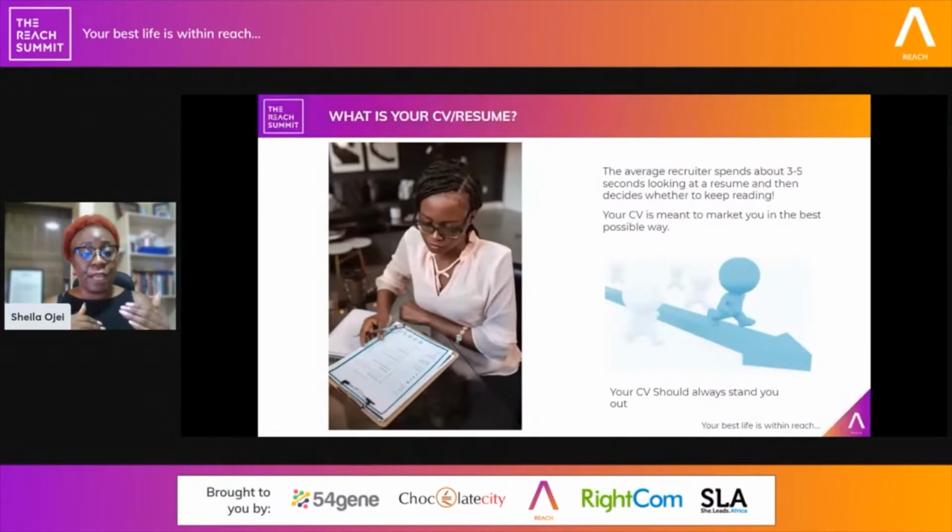Ensure that you also research the company that you're applying to as well, and make sure that your CV reflects to fit the job role or the job position that you are applying for, and then ensure that it's contemporary. The truth is, the average recruiter spends about 3 to 5 seconds looking at your resume.